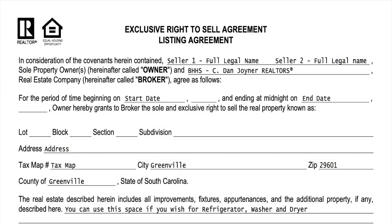Fill out your lot, block, section, and subdivision, especially your subdivision. And going down below, that's pretty easy. Fill out your address in its entirety. Definitely don't miss your tax map number.